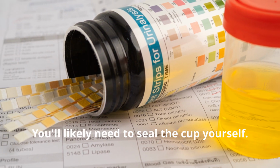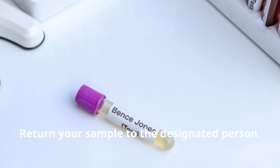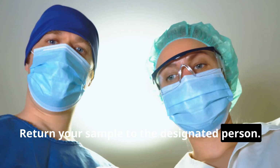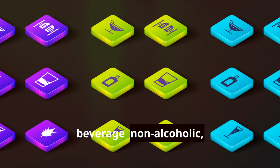You'll likely need to seal the cup yourself. It's like putting a lid on your own personal science experiment. Return your sample to the designated person. Congratulations, you've just successfully completed a urine drug test. Now go treat yourself to a celebratory beverage, non-alcoholic of course.